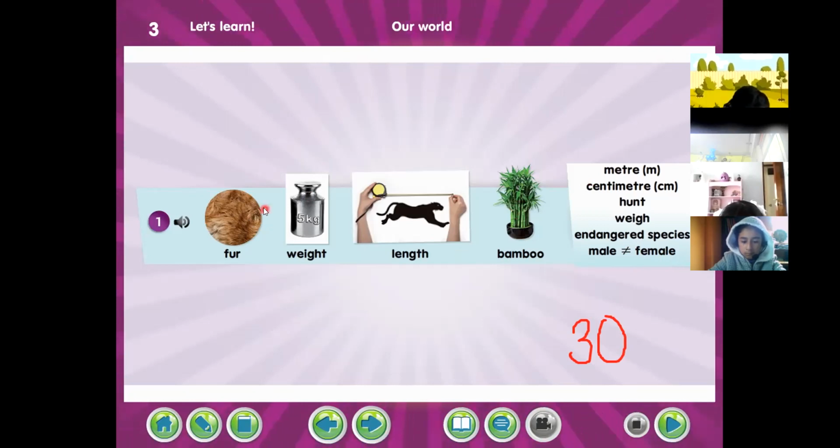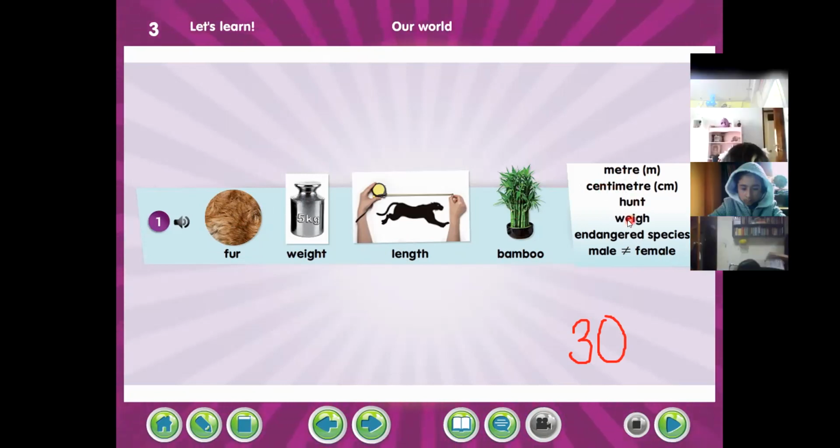Stephanie, please read. Teacher, voy a apagar mi cámara porque mi internet está un poco mal. Escucho un poco entrecortado. Okay, Stephanie, please open your microphone. Fur, weight, length, bamboo, meter, centimeter, hunt, weight, endangered species, male, female. Very good, Stephanie. Only this, repeat, weight. Good job.